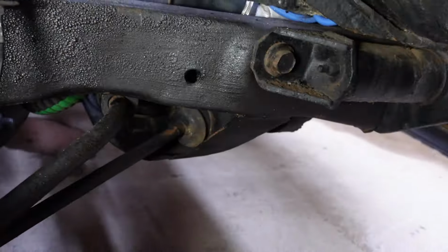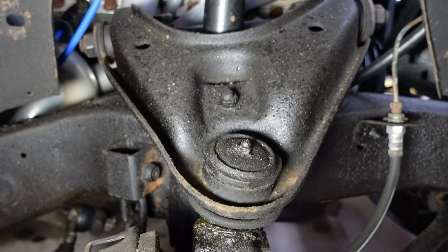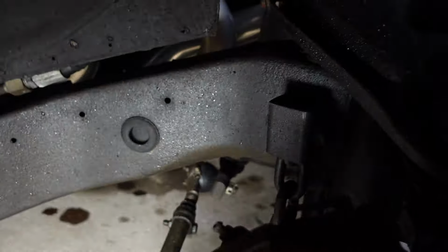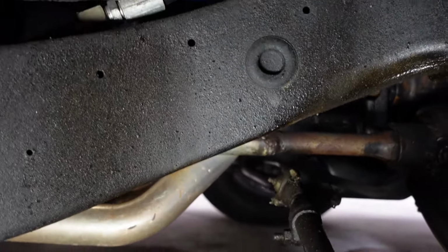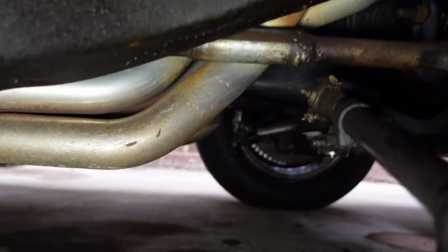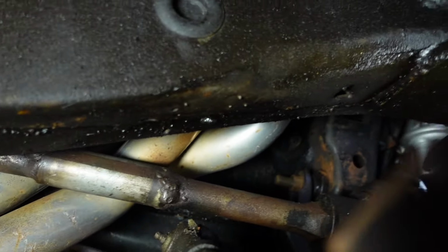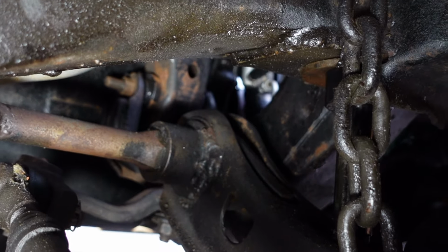You see the front end of this car, you think, oh sweet, it's got a chassis, it's got wishbone suspension, perfect, ideal lowrider. But then you get underneath it, and not only is the chassis partial, it's actually a torsion bar suspension. So there's the torsion bar that runs into the lower arm.